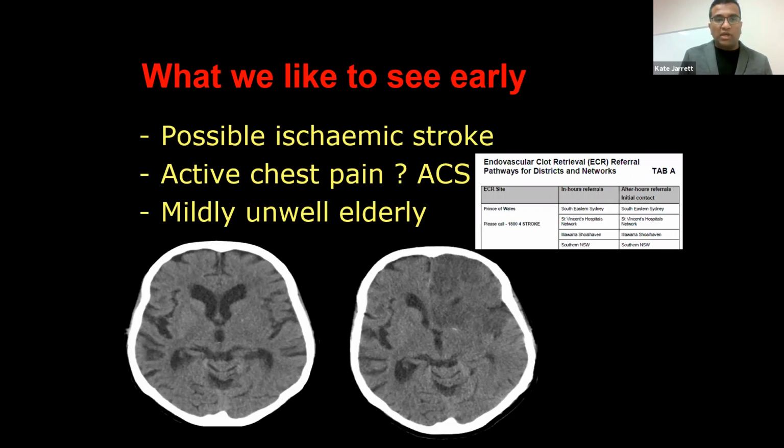In terms of active chest pain and ACS, they need to come in straight away. But there's also pre-hospital activation of primary angioplasty, which is an ongoing thing in the New South Wales network. And mildly unwell elderly, because they're the ones who get septic and have a high mortality. We would love to see them early and sort them out. For geriatrics especially, there are different management options, which I'll talk to you about in the next few slides.